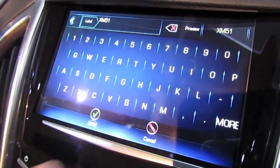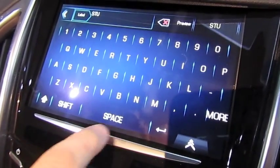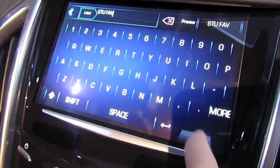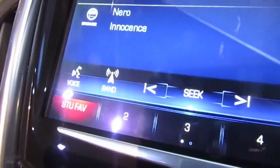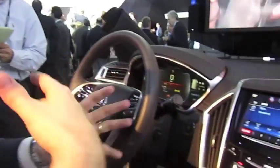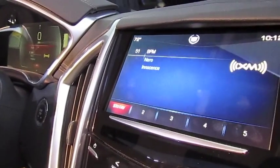All right. So XM51 here. So Stu Fave, okay, I'm done. So it resaves that. Now when I go back to my audio page, I've got my favorite, and I've been able to rename that. Now these favorites, we can save audio, playlists, navigation entries, phone numbers. So you can imagine you save a frequently used nav entry, go in there, press and hold it, rename that. So the level of favorites functionality is really taken to the next level.